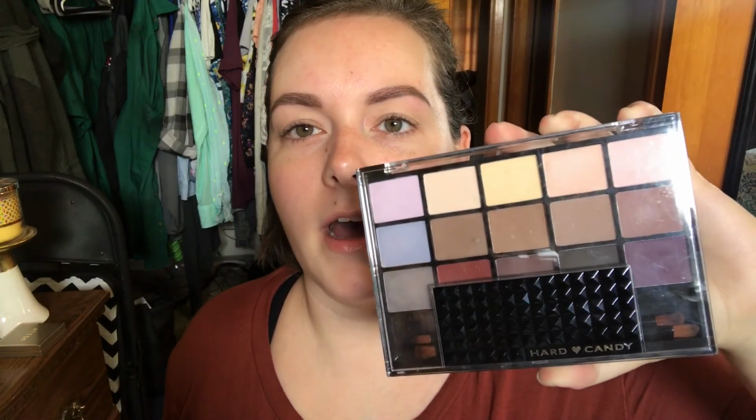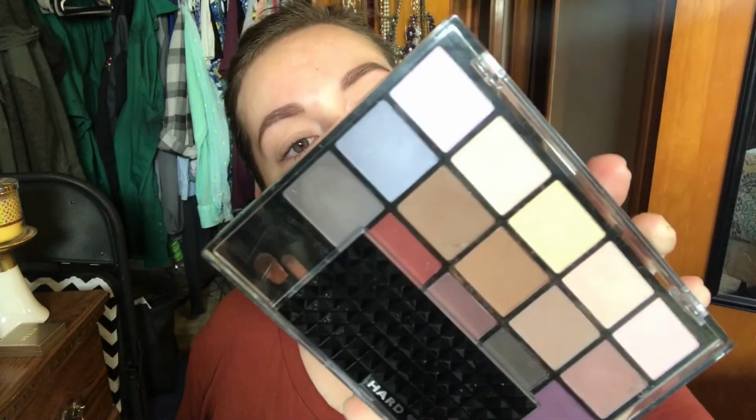Alright, so starting out today, I'm going to be using my Hard Candy Matte Eyeshadow Pro Palette. This is available at Walmart, and I believe it's $10. And then I'm also going to be using the I'm Getting Sunburnt Trio by Wet n Wild. This is also available at Walmart.